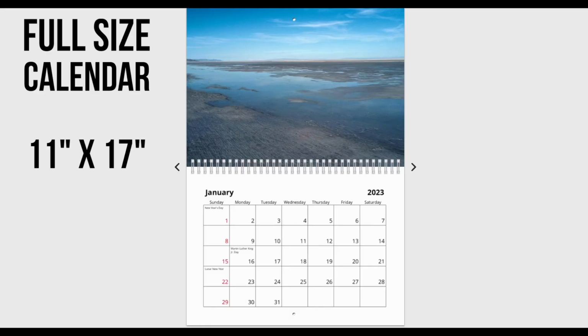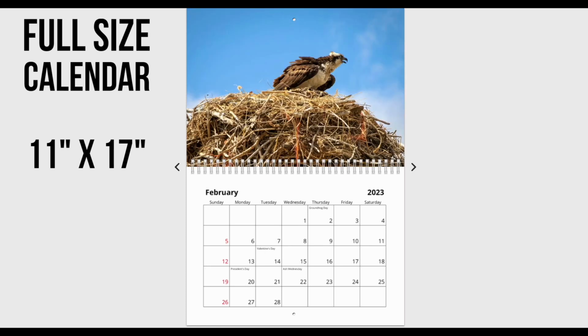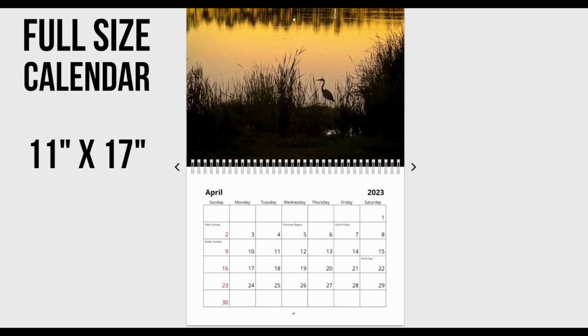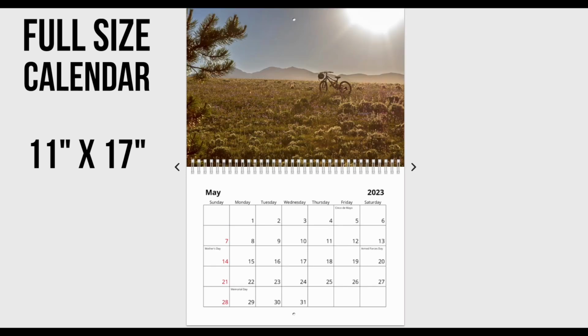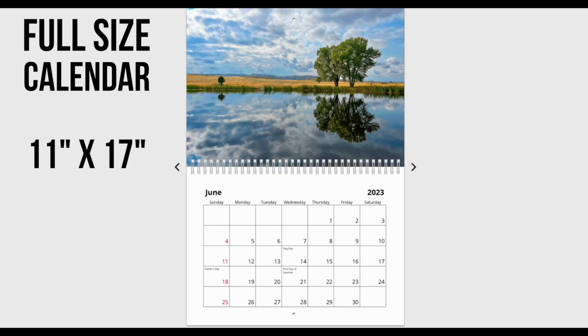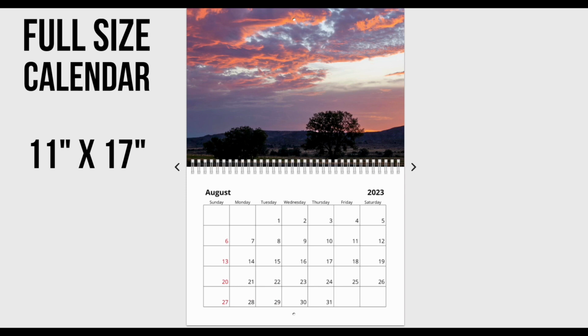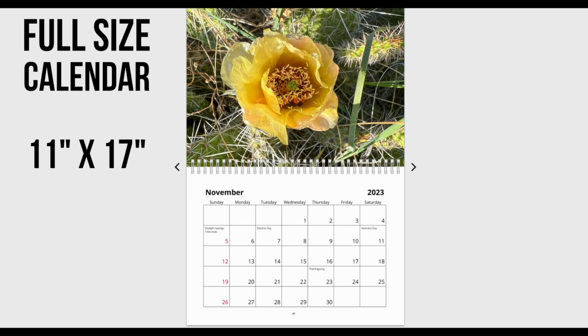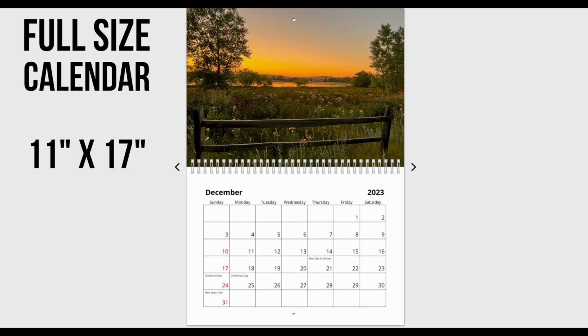This year we are offering two different sizes. Last year, well, last 2 years, we just had the one, so we're continuing that one. It's 11 by 17 overall. That is two 8.5 by 11 pages with center binding, so it opens up. The pictures are on the top page, the calendars on the bottom page as you go through. And these are heavyweight cardstock type pages. They're not flimsy, and the colors are pretty good on these.